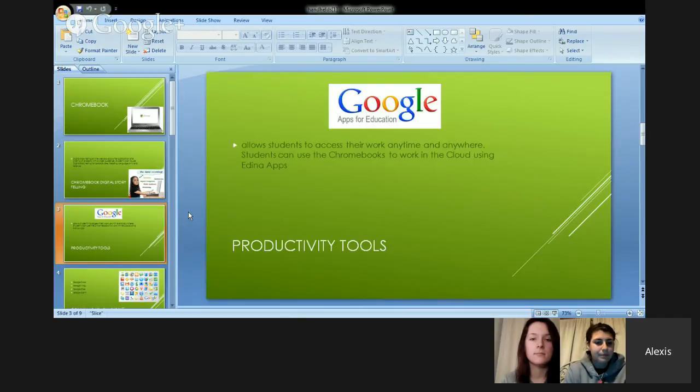Productivity tools. Students use productivity tools on the web that allow them to access their work anytime and anywhere. Students will be using Chromebooks to work in the cloud using the EDNA apps, examples Google Docs, Google Sites, Google Maps, and Moodle.